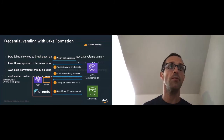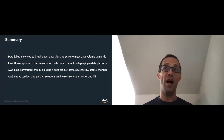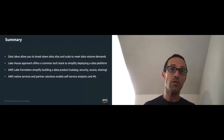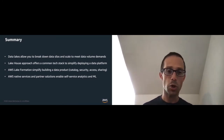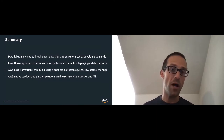So then just to summarize, data lakes really allow you to break down these data silos and scale the volume of data, right? As you add more data, you want to be able to scale it. So a data lake gives you that option. The Lakehouse approach that we recommend offers a common tech stack and a way to simplify the way you deploy your data platforms across your environment, whether it's a single account, producer-consumer account, a data mesh, whatever you choose. The Lakehouse approach makes it easier and gives you some guidelines and guardrails of how to best do it at scale.